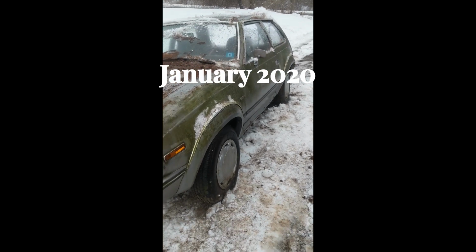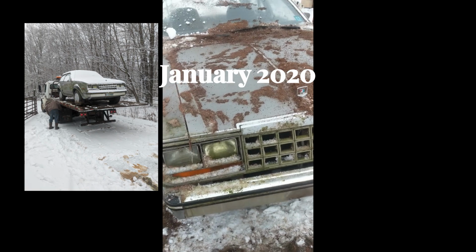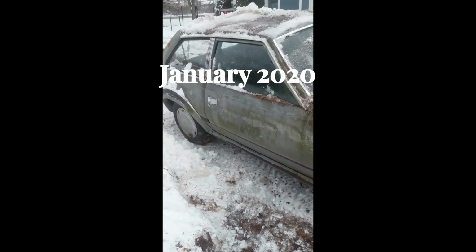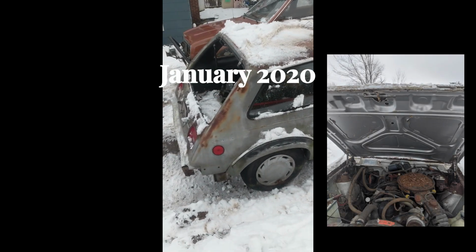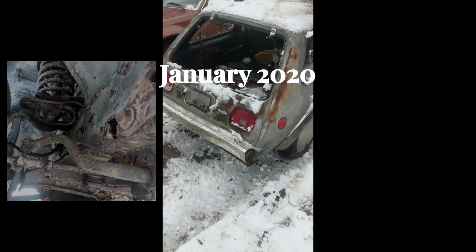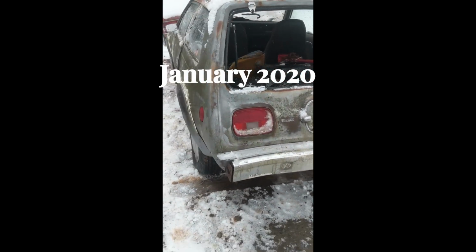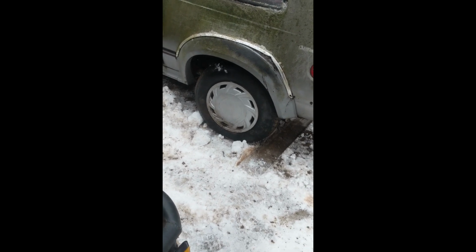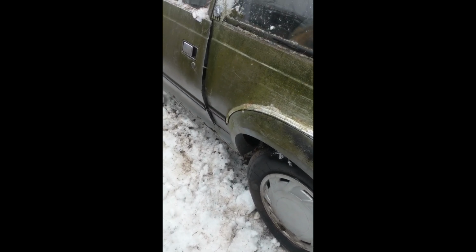Here it is. A quick walk around of the new turd. 1981 AMC Eagle Kammback. Pretty crusty. The subframe seems to be about completely shot, so I'm not 100% sure what I'll be doing with this. Broken rear window. I think the spring perch for the rear axle got messed up dragging it out of the dirt, frozen dirt. Broken door handle, of course.